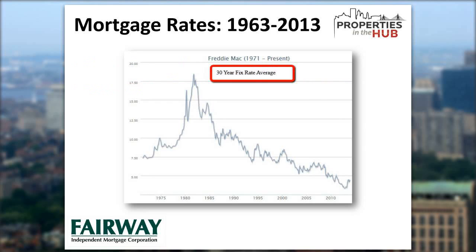Here's a chart dating back from Freddie Mac from 1971. As you can see, interest rates are historically low. We are currently off the all-time lows that we saw last year on the 30-year fixed traditional Fannie Mae Freddie Mac mortgage. Rates were as low as 3.25% to 3.5%, and are now trading between 4 to 4.5%. But again, this chart does illustrate we are pretty near the all-time lows.